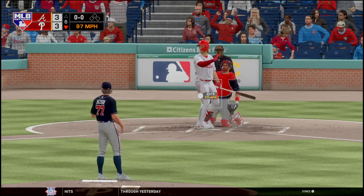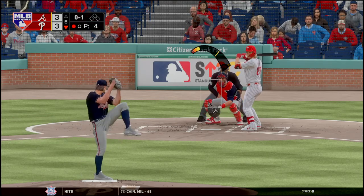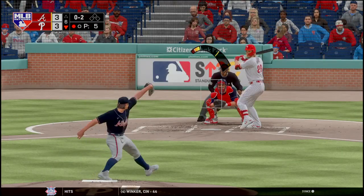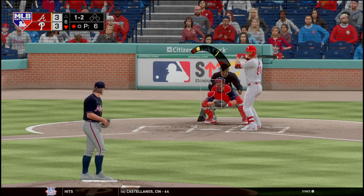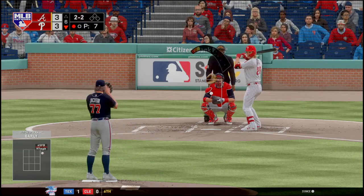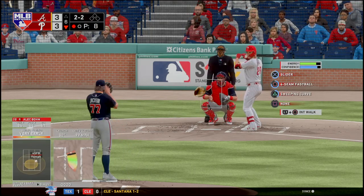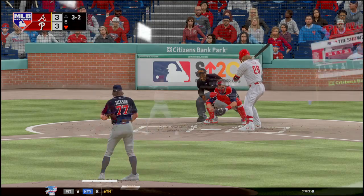Alec Bohm fouls that one off. Got him on the slider. Ball, 2 strikes. And that one was inside. Ball, in. That one was inside. Fouled that off, still 2-2. Three-two.